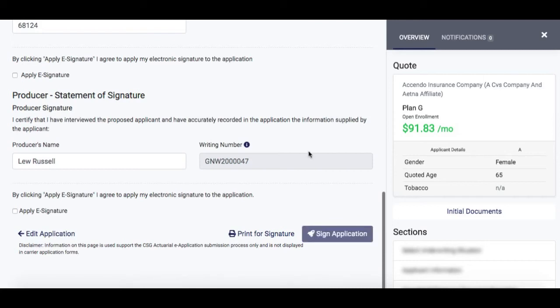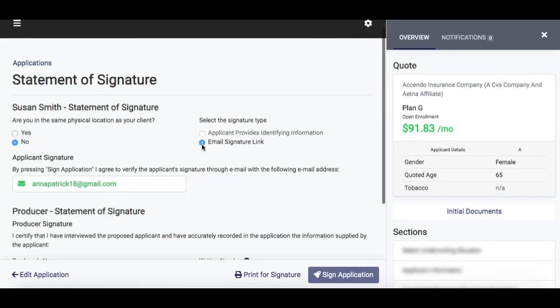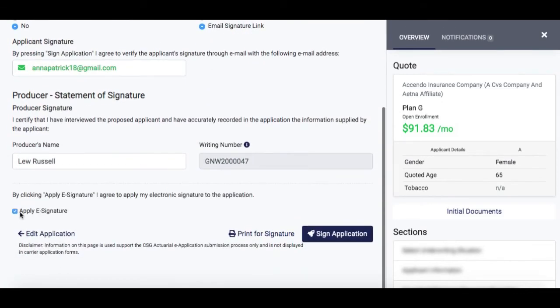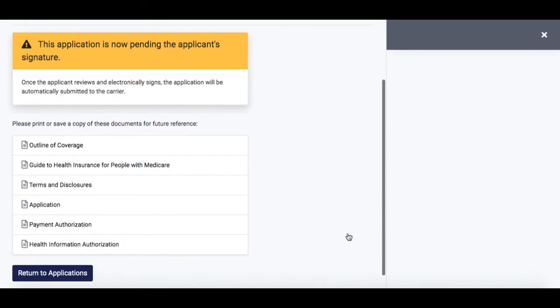In this example, since a lot of what we're doing currently is electronic, I'm going to show you what this electronic signature does look like. So I'll select no, then email signature link, and then as the agent, I'm going to apply my e-signature and then hit sign application. From there, I can notify the applicant that they can check their email address. And then as the agent, you will have the opportunity to print and save a copy of all of the documents that you have. It's going to give you a message that this application is now pending signature.